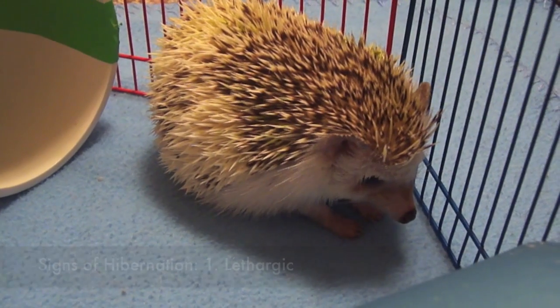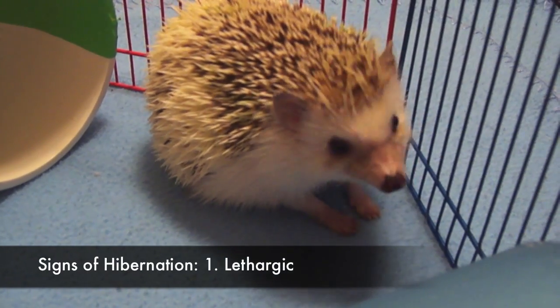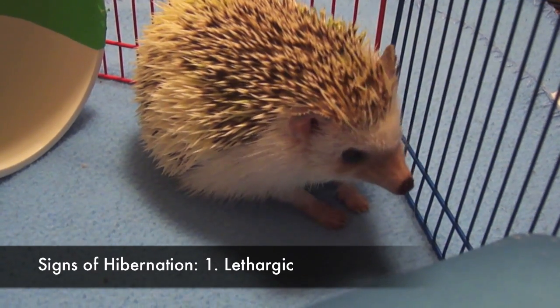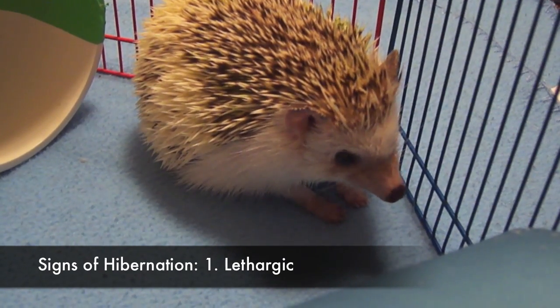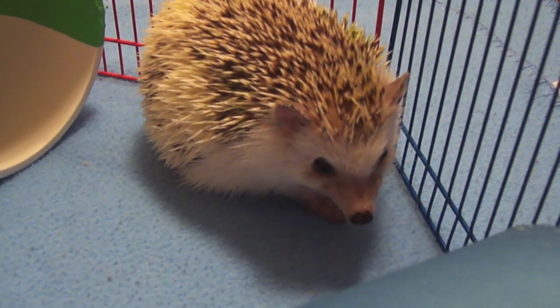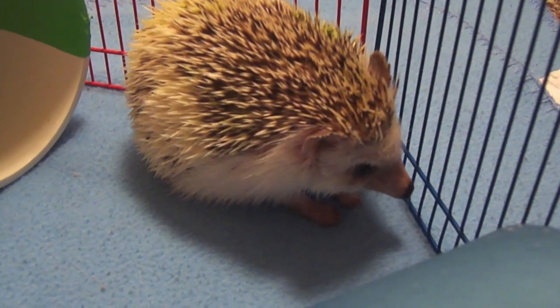The first one is that they will be very lethargic. For example, with my hedgehog, I instantly get a reaction from her when I put my hand in the cage, even when it's just near her and I haven't touched her yet. So if I put my hand in the cage and she doesn't react at all, that would strike me as a bit odd. So pay attention to that.